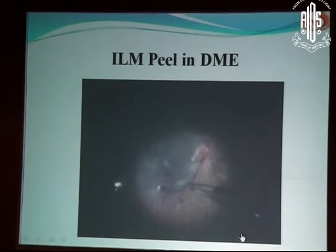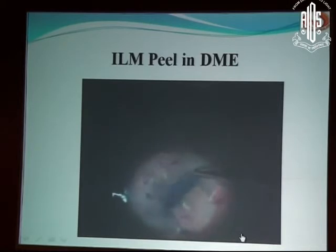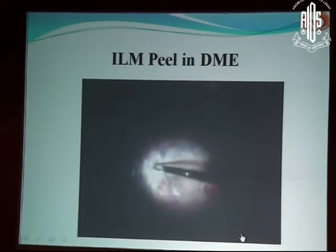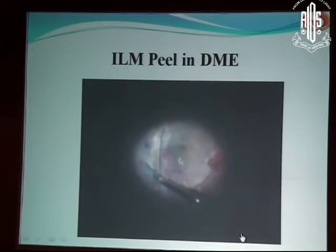This is a short video which shows, after completion of a vitrectomy, why you stain the internal limiting membrane with a brilliant blue dye, and that's why you get a bluish hue over there, and with the internal limiting membrane peeling forceps, you are peeling the internal limiting membrane, which is supposed to be the innermost layer of the retina. And that is one form of treatment of diabetic macular edema as of today. Once upon a time, vitreous surgery was only meant for vitreous hemorrhage and tractional retinal detachment. While we are now talking about doing vitreous surgery for macular edema without any of these complications.